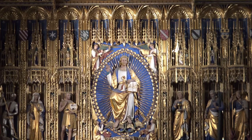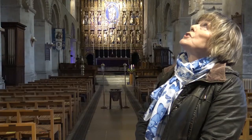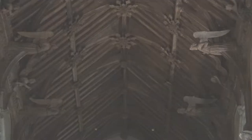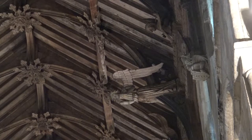A later addition to the church was when the priory installed the new clerestory that can be seen there and its angel roof. Angel roofs are not uncommon in Norfolk, there are others, but what it actually depicts is heaven and angels looking down from heaven on the congregation.